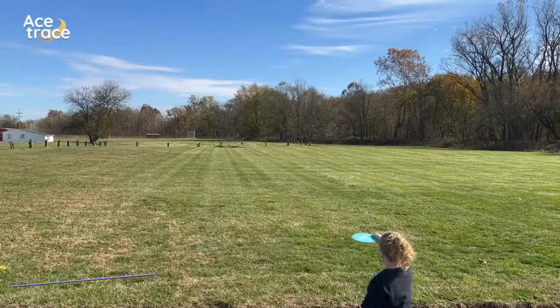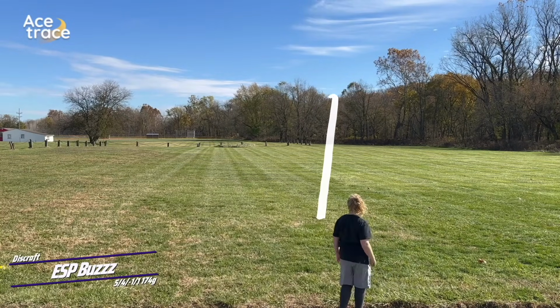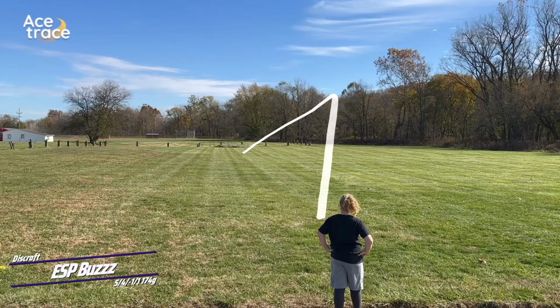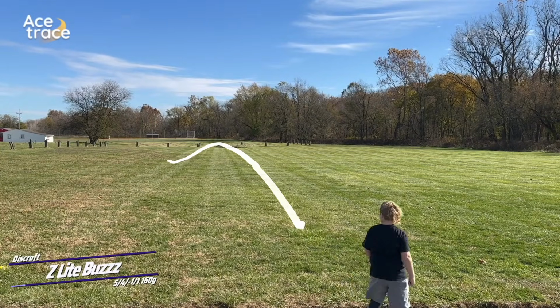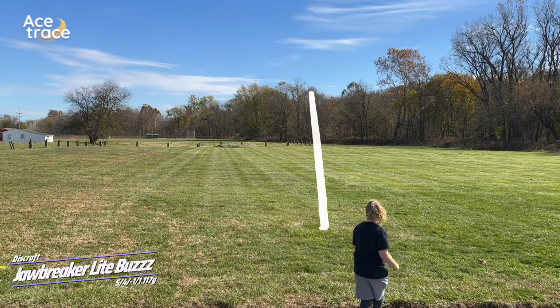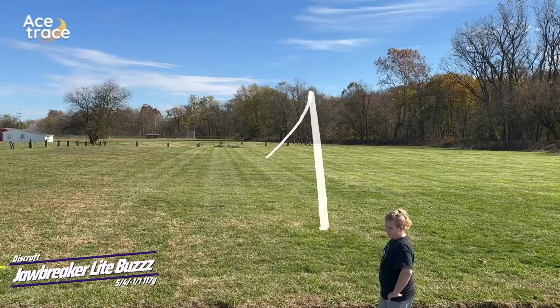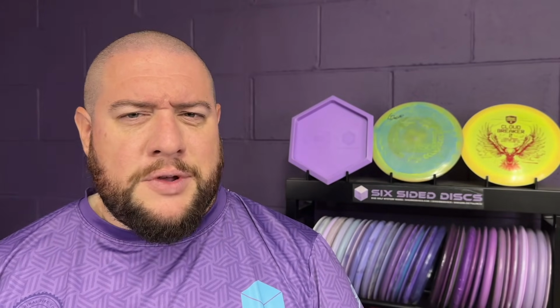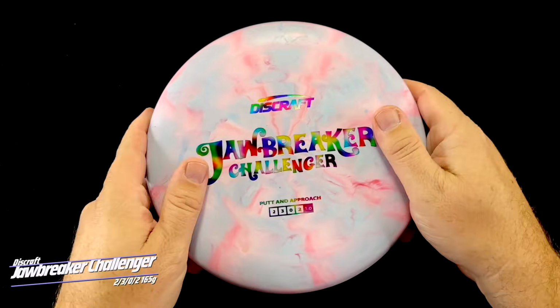Anyway, for Eli, the Buzz was not nearly as conclusive as the Scorch. The ESP Buzz was still pretty overstable, and the Z-Light Buzz was as well. And the Jawbreaker Light initially looks to be flying much farther, but somehow only ends up about 10 feet away from the ESP Buzz. So if the Ultralight Scorch was a convincingly farther flyer, the Buzz was hardly convincing at all. So let's check out our final Discraft disc, the Challenger.